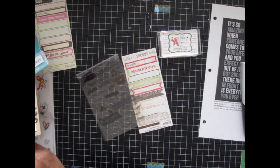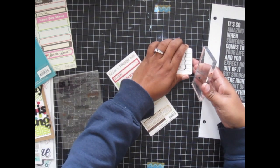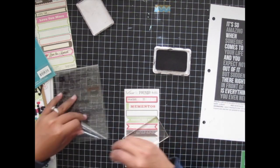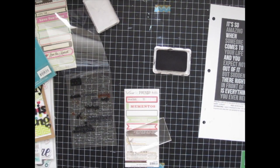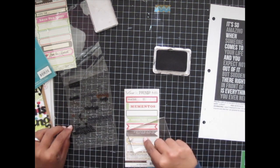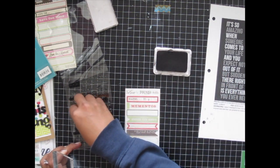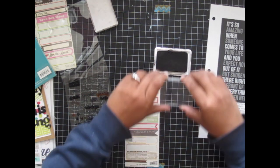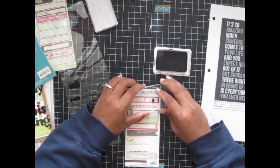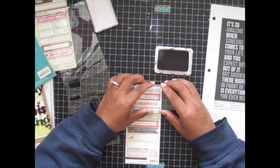I am using some really, really old stamps. This is a Lawn Fawn stamp, back when they first started, I believe, and it's like a calendar stamp. And I have used the numbers so many times that they're no longer kind of sticky, so I really need to deep clean them. So they kind of don't stick to the stamping block, and as you can see, a lot of it is blacked out because I've used it so many times. But I'm just using that for the date on this label sticker by My Mind's Eye, another old product that I'm pulling out of my stash.